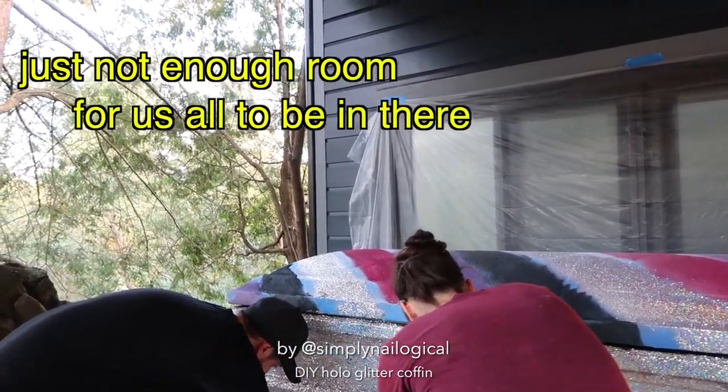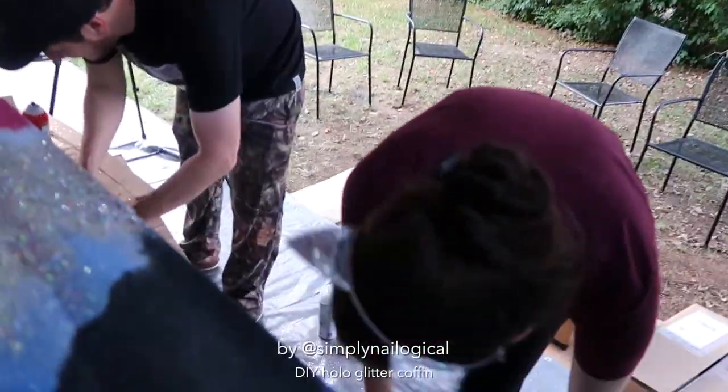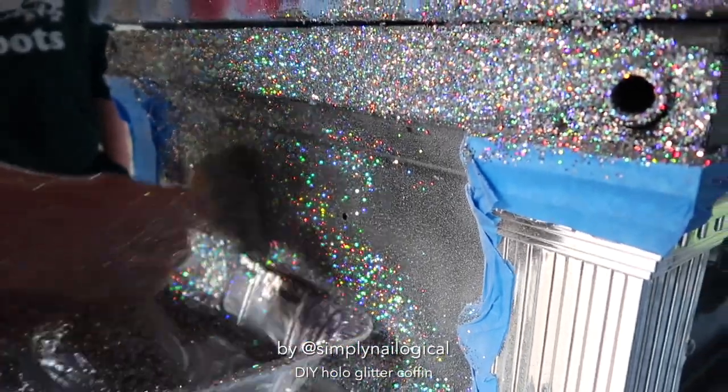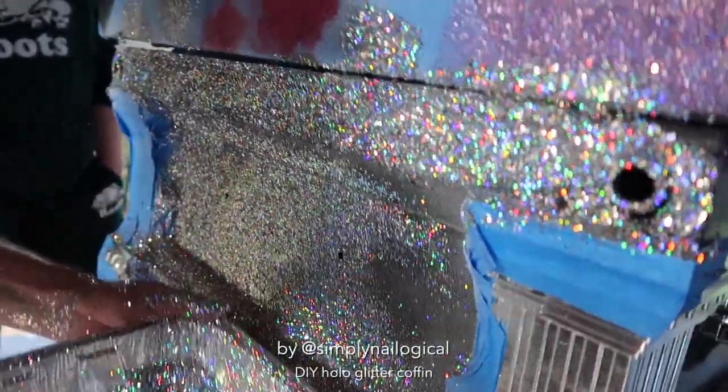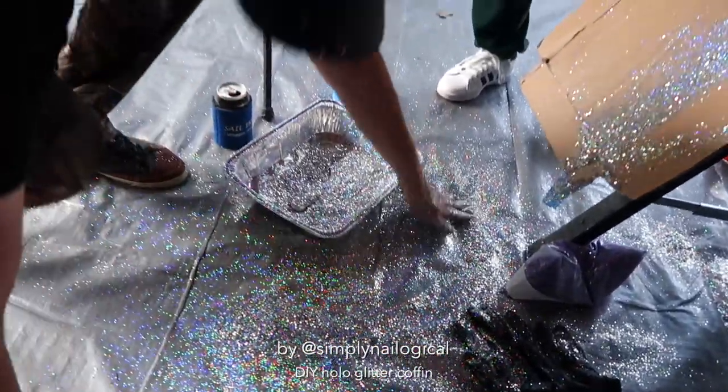Just not enough room for us all to be in there. Yeah. I don't mind this position. I'm done anyway. Like, where's the beach? Let's go to the beach, Ben. Let's leave these two suckers here. Do you want to go have dinner or something? Yeah, let's go. We got a coffin here that we need to glitter up. Rob just doesn't give a f anymore. Savage. Oh my, what is even happening?